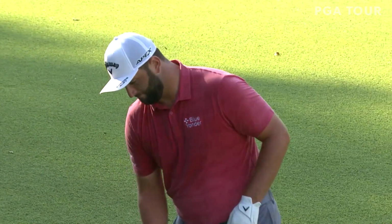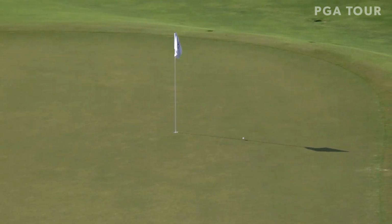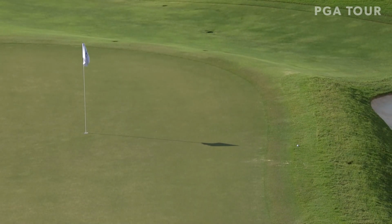Rahm needs to make up a shot here. 231 total. Looks like it was striped. And it was. It just kicks by the stick.